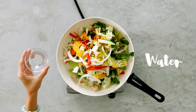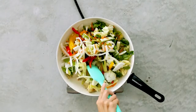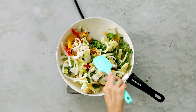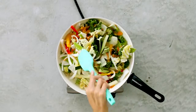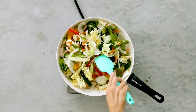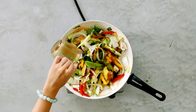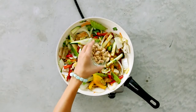And then I'm just adding in some water. This is gonna help everything cook up and not burn without adding any extra oil. The trick to a great stir fry is keeping it on high heat while stirring consistently. That way your veggies stay nice and bright and crunchy without overcooking and becoming soggy. Go ahead and add in your sauce, stir that in, and then we're gonna add in our raw unsalted cashews.